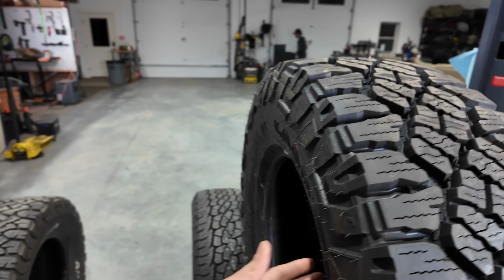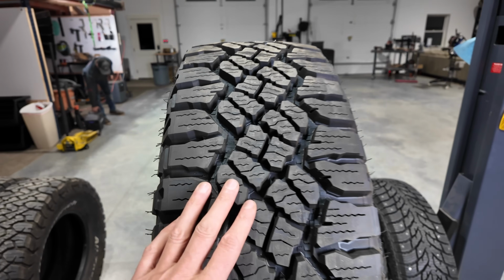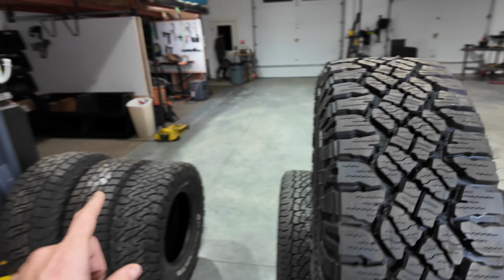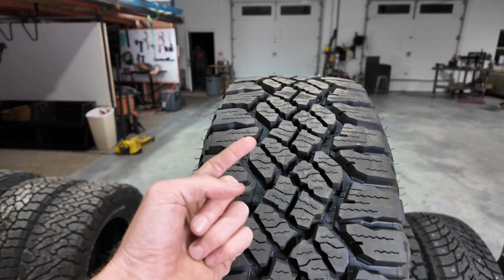But they did fix the sidewall, like much thicker sidewall and much tougher sidewall. Can't make a tire video about winter tires without mentioning this, because for so long against so many competitors, this thing just scored off the charts on mud and deep snow.